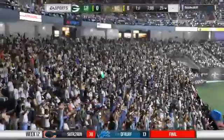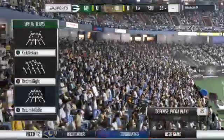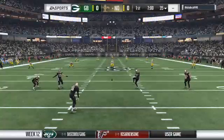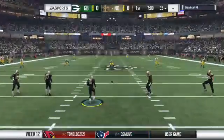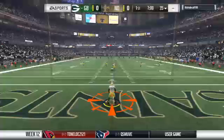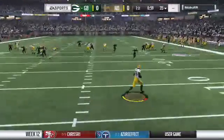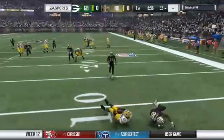With that, let's hand it over to Brandon Godden and Charles Davis. They've got the call of this Week 12 matchup. From a city that's played host to 10 Super Bowls, here's a look inside the Mercedes-Benz Superdome in New Orleans. Today we've got a good NFC matchup lined up here between the Green Bay Packers and the New Orleans Saints.